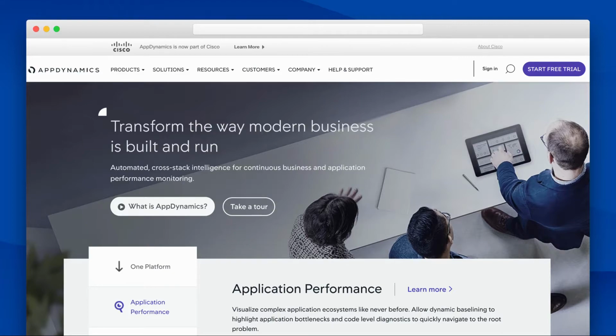But what do we actually do? So we make the digital world work. That's kind of our slogan. But again, what do we do? So most of you are familiar with application performance monitoring.